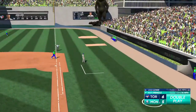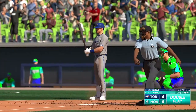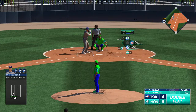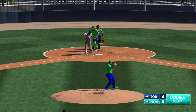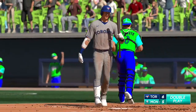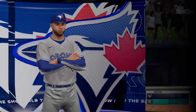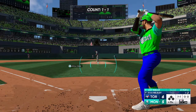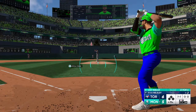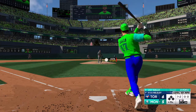Foul ball, still a 1-2 count. 2 outs. Got it by him for the K. But the RBI single pushes across a run. Here comes the closer here in the ninth, Ryan Helsley. He's pitching on 2 days rest. And now it's Joey Gallo. Number 56. Strike 2.